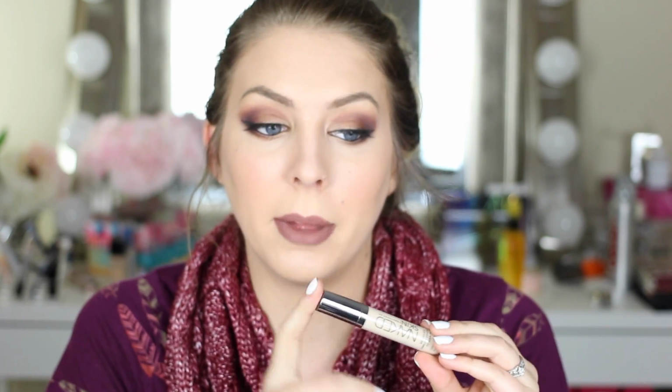To be fair, I have not tried the NARS creamy concealer that everybody loves, but I know that I love this. So if you're wanting to try a concealer, I highly recommend this one.